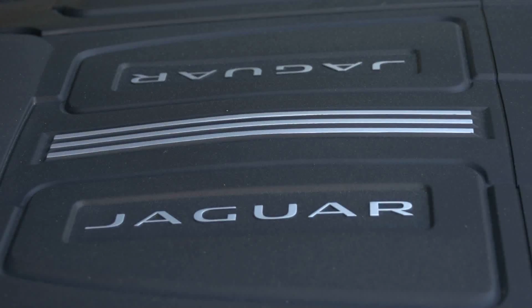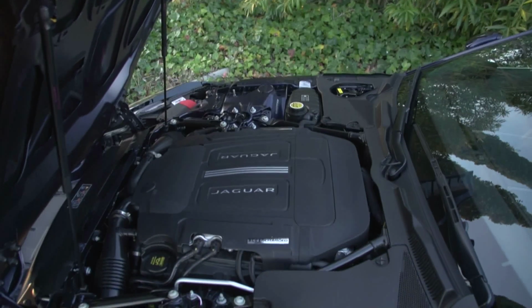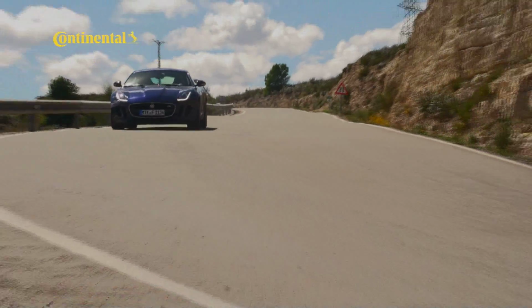The first of our two test cars was the V6S, an engine we'd sampled in the convertible, with 280 kilowatts, 460 newton meters, and no problems with propelling the coupe forward at a decent rate, even when you're already up to speed.